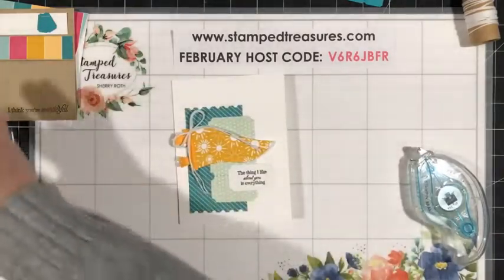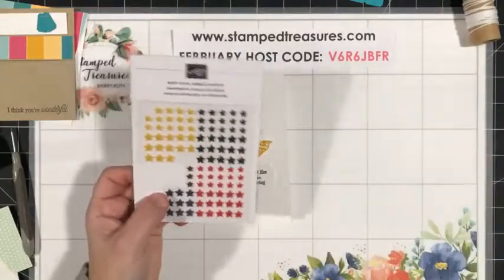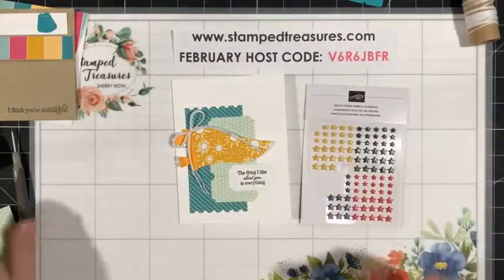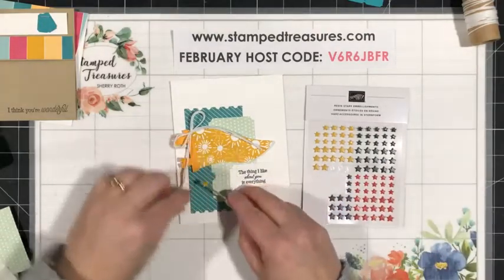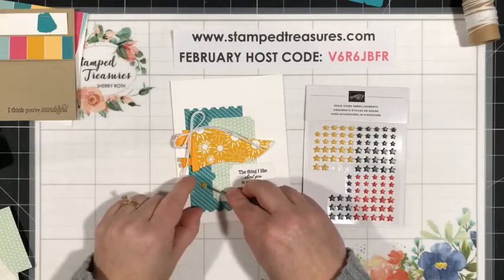And then the last thing to do is to add some of these resin stars. Like I said, this and the twine are part of the collection. These are great things along with these dies. If you are not a sports fan, these are still useful to have in your collection.